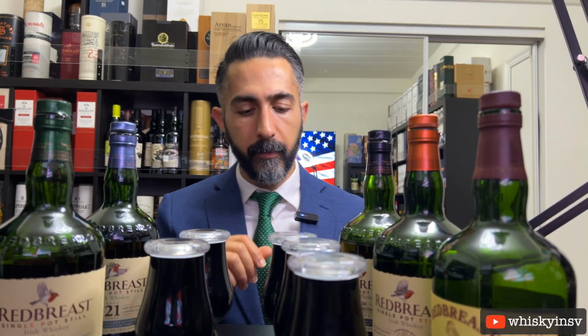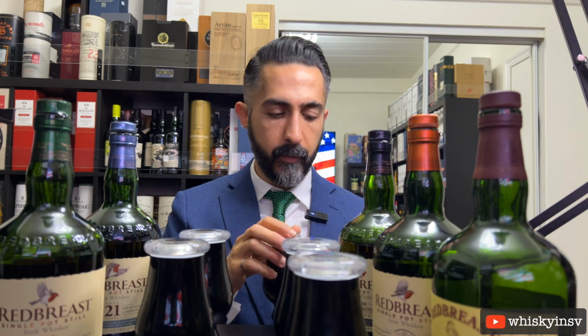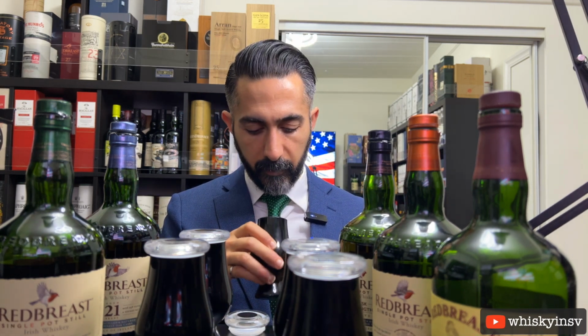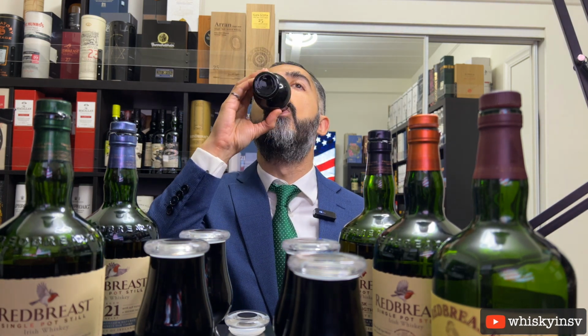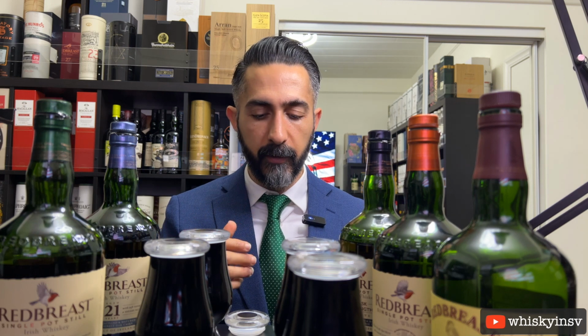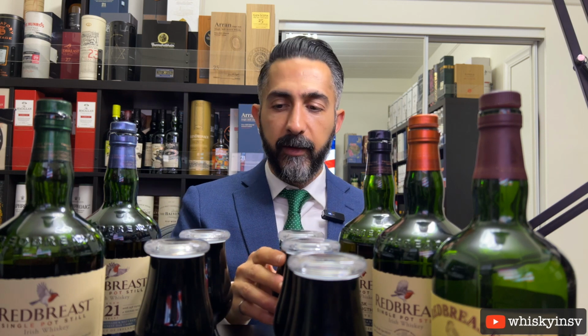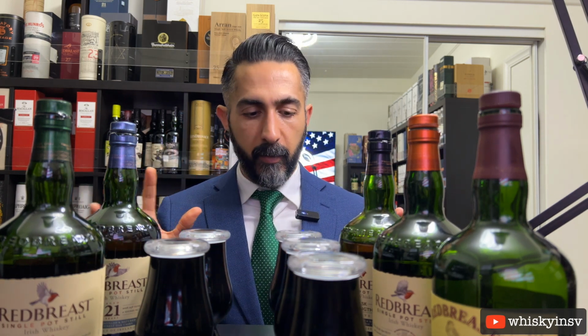Okay, so once again, pretty sure this is the Cask Strength because the nose on this is also great, to be honest. But the higher ABV is just super obvious. You get these fizzy notes at the end because of the ABV, and it just lingers so much. Okay, I think this is the way that I'm gonna settle.